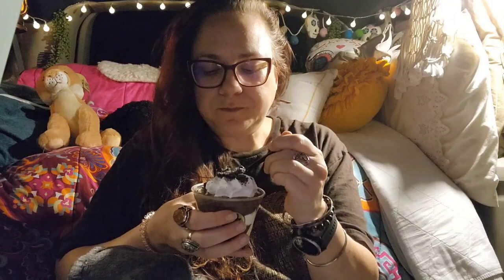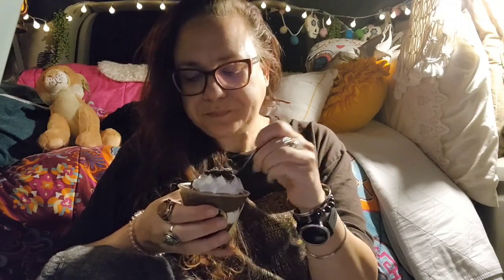It's really good. It tastes like Cool Whip and chocolate pudding and chocolate mousse and little cookie crumbles. It's kind of like one of those chocolate Cool Whip pies. It's really good. I like it a lot. Two enthusiastic thumbs up, if my thumbs weren't busy holding this cup and the spoon to eat my food.